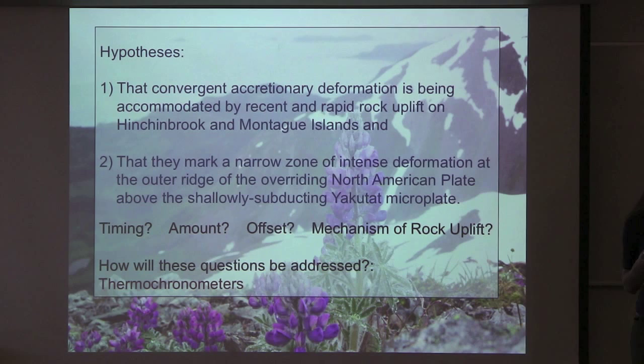So that, combined with the offset from the 1964 earthquake, combined with those preliminary thermochronometer ages, led to the initial hypothesis that Hinchinbrook and Montague Islands are actively accommodating deformation in southern Prince William Sound, and that they might be a narrow zone of intense deformation that's resulting from the subduction of the Yakutat microplate.